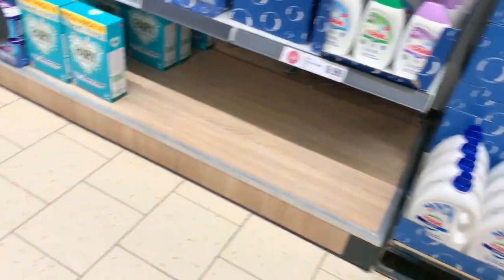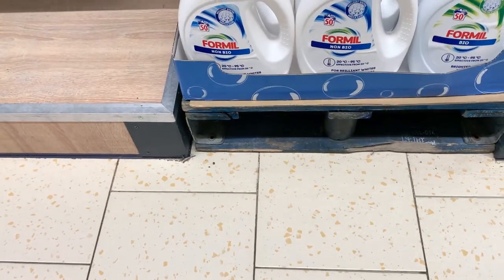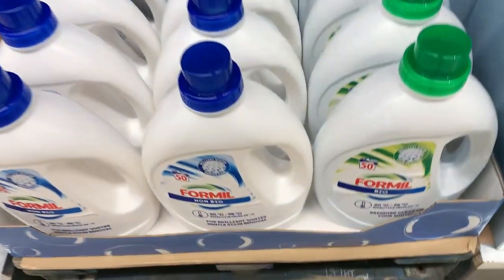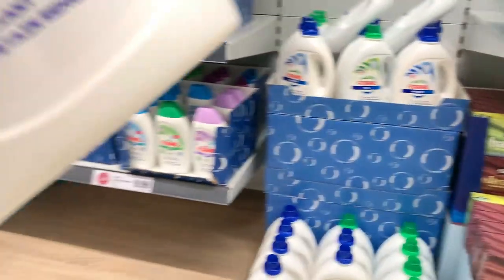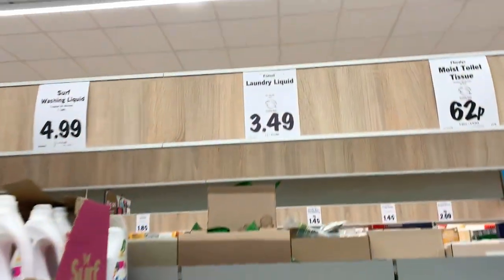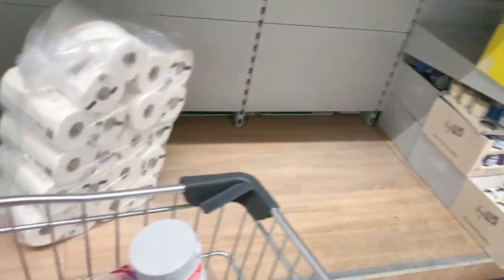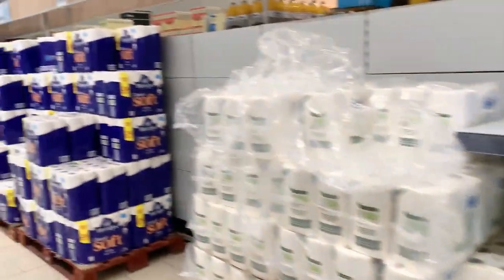And then I need to get, I think I normally get this one, detergent, non-bio. I can get the non-bio one, actually, it's fine. And how much is that? Oh, it's actually $3.49, guys. And it washes my clothes perfect, so I don't need those bigger brands like Bold and stuff like that. So this one is absolutely fine. I need toilet roll as well. Did I pass the toilet roll? Yes, I did.